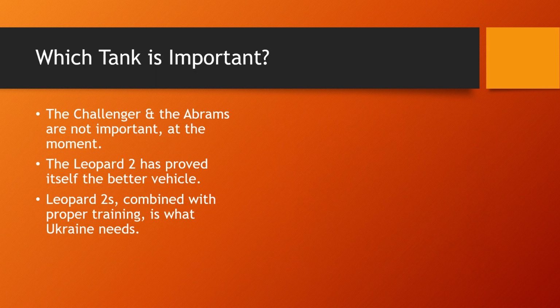So, in conclusion, the Challenger and the Abrams are not important, at least not at the moment. They were important in getting Germany to allow the Leopard 2s to get deployed to Ukraine. This is true. But as for the battlefield, then no, the Challenger and the Abrams are nowhere near as important as the Leopard 2s are.